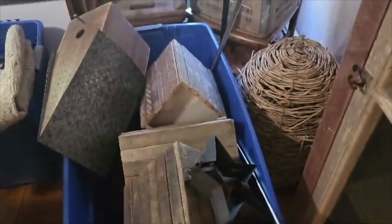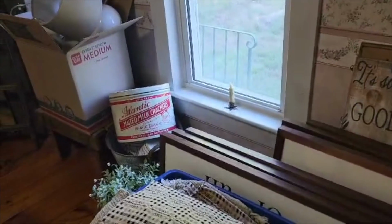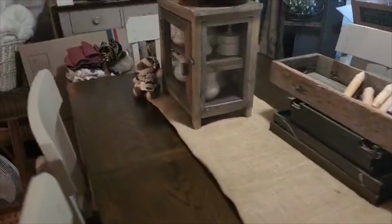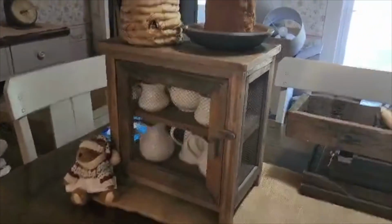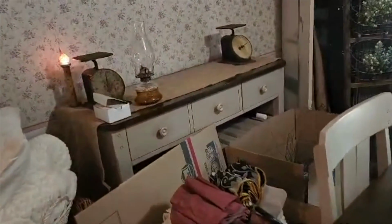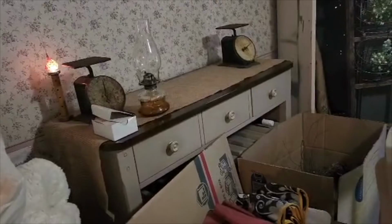So anyway, these birdhouses are making the cut. I will find them a home. All those signs. Some of my tins. I had to part with some of my tins. Keeping a few of the milk crates. And let's see, what else? The wooden games are coming. This little pie safe. You guys know this thing. There's no way I'm not taking that with me. That's coming. My scales, I will find them a home. It's going to be kind of fun to change it around.